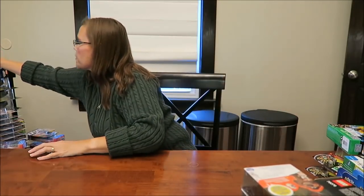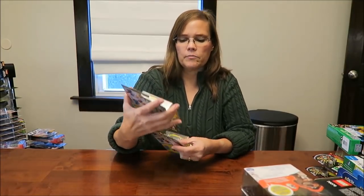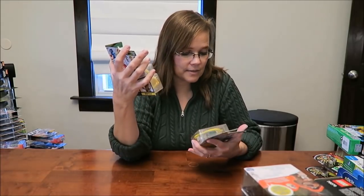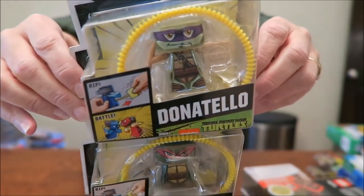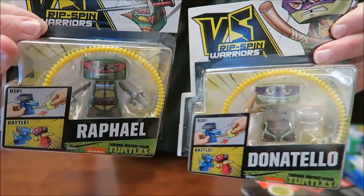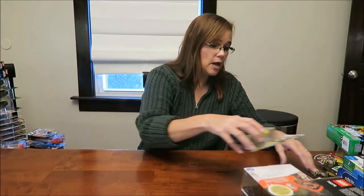And let's see. There's 2 of these here, but I'm thinking we bought him something like this for his stocking. I'm thinking he has some Ninja Turtle stuff in his stocking. So I might have bought more of these exact things, but these are Rip Spin Warriors. I have Raphael and Donatello. Those are the only 2 that I have here for the box. And if some of them got put in the stocking stuffer stuff, that's okay, because he can always put it all together when he gets home.